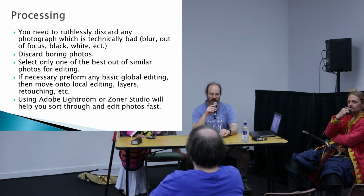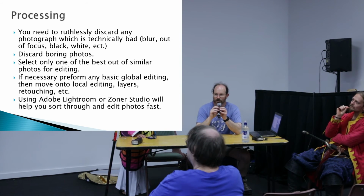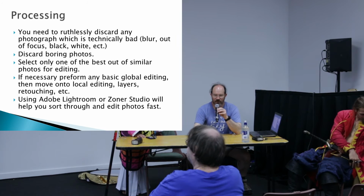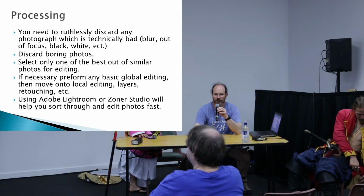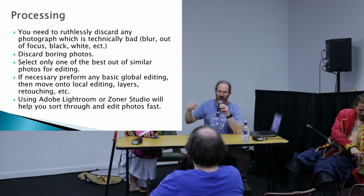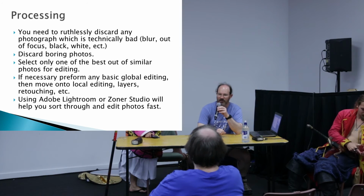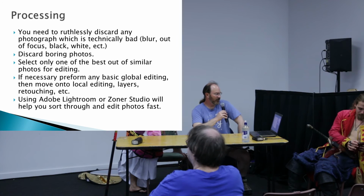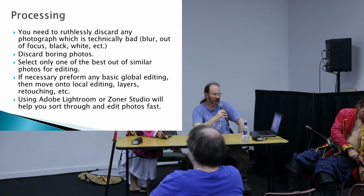Pick one, edit it. Start with global adjustments. It could do with being a little lighter, so I'm going to increase the exposure. I'm going to get rid of a little bit of noise, whatever. Then go into your local adjustments. I'm going to remove that light post coming out of Rye's head, which we should have done in camera, but we couldn't find a better place to put her. And then do your Photoshopping after that if you want to.